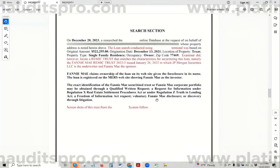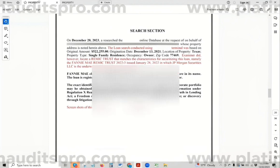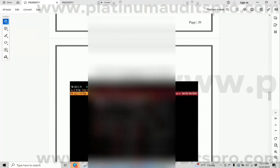Yeah, so this particular section here is going over the search, right, of the screenshots, and then giving you a summary here. Okay, and we're just moving right along here. And this is obviously the screenshots. This is something that obviously has a lot of good technical pieces of information.